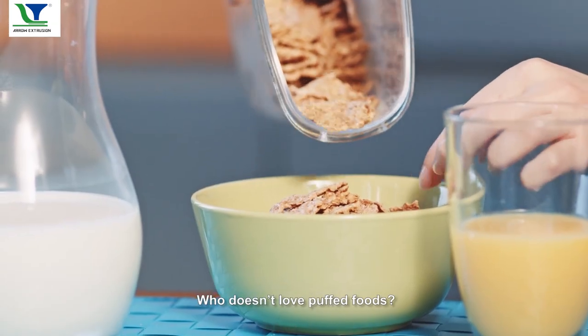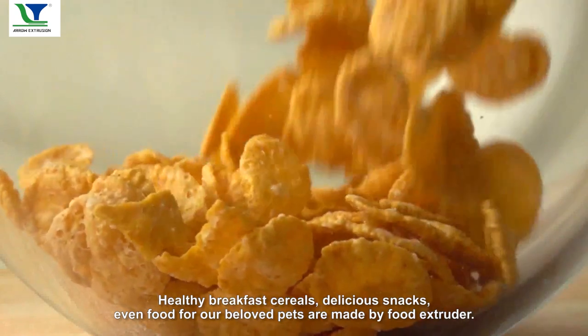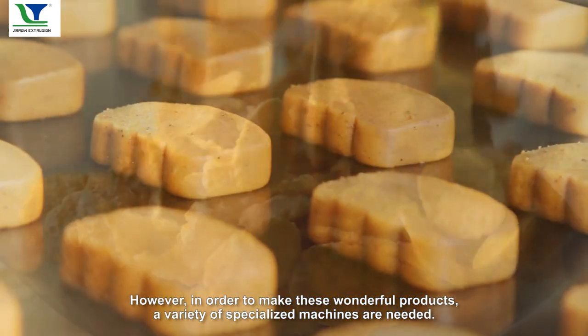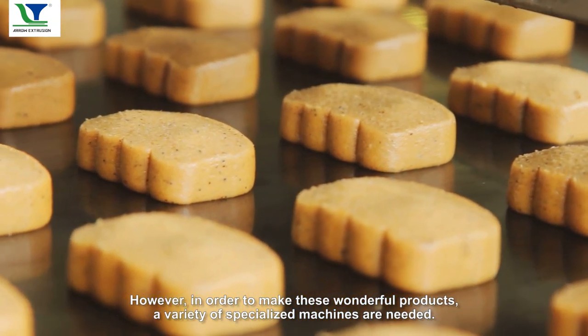Who doesn't love puff foods? Healthy breakfast cereals, delicious snacks, even food for our beloved pets are made by Food Extruder. However, in order to make these wonderful products, a variety of specialized machines are needed.